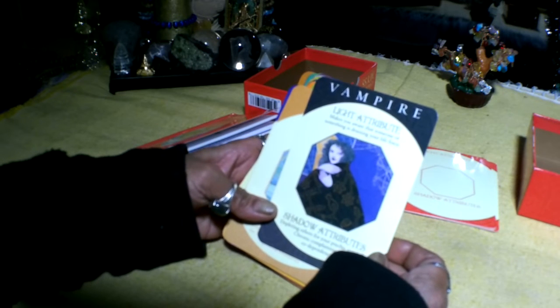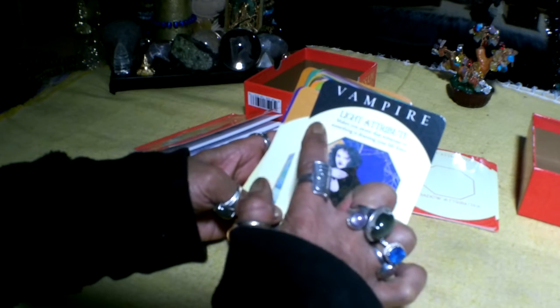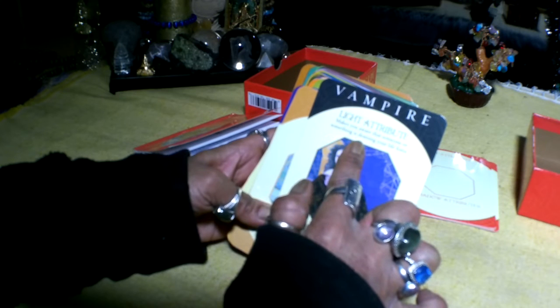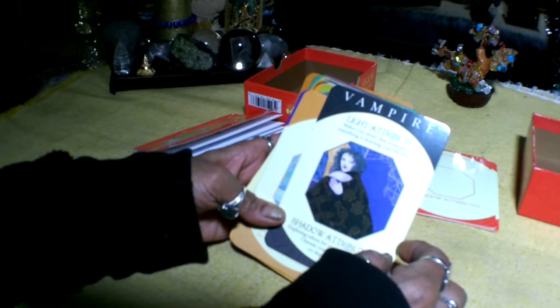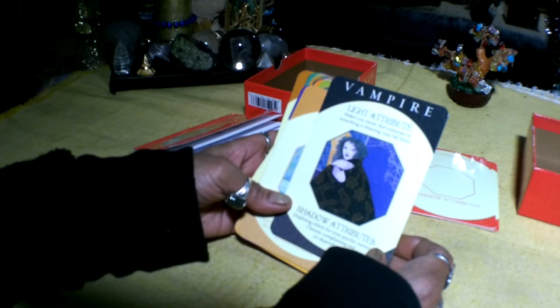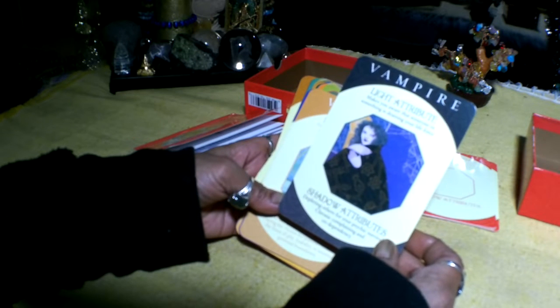So the first card is the Vampire. Like I said, it's got the shadow attribute and the light attribute. The light attribute of the Vampire archetype, it says, makes you aware that someone or something is draining your life force. In your life you do get energy vampires that come in, and this Vampire card is showing you that. You can use this deck as an oracle deck to pick out whatever energies are passing through your life. You can randomly pick out the energies that are coming through, and this deck displays it quite nicely. So if you're going through a period where you're dealing with people that are drawing a lot of energies, you might well end up drawing this card of the Vampire.